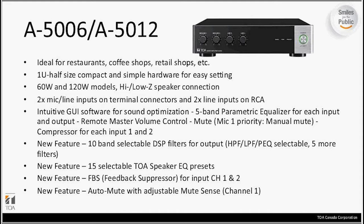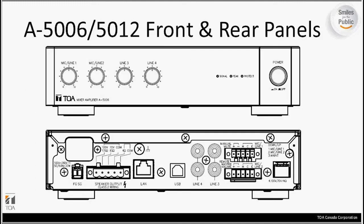We'll also be incorporating feedback suppression for inputs 1 and 2. This will obviously allow you to have a little bit more flexibility in your installation and be a little less susceptible to feedback and noise in the system. The auto mute will also now be adjustable with mute sensitivity. So instead of relying on a contact closure to sense the mute, you'll actually be able to have auto sense on that, so that it'll actually detect the signal coming in.